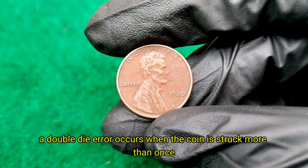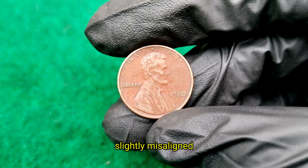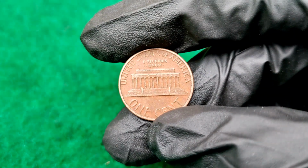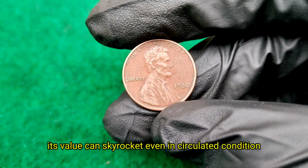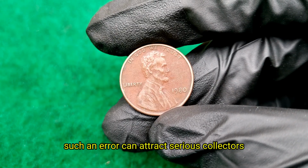For example, a double die error occurs when the coin is struck more than once, slightly misaligned, creating a noticeable doubling effect on the text or design. If a 1980 penny shows strong doubling in the date or the word Liberty, its value can skyrocket. Even in circulated condition, such an error can attract serious collectors.